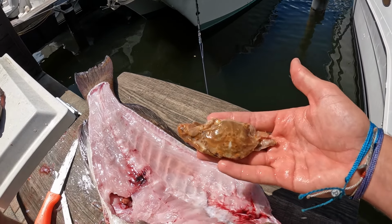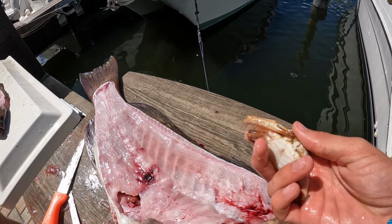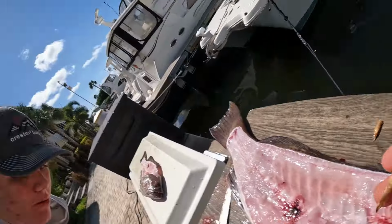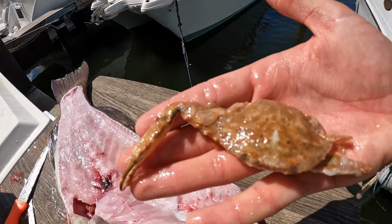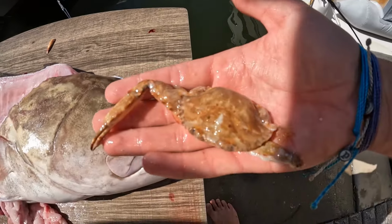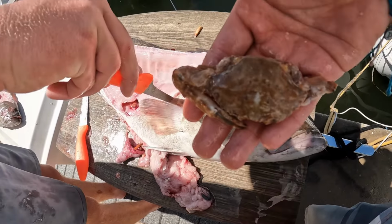That's a pass crab. Or no? Is that a baby blue crab? Can't tell. No, that's a pass crab, I think. Yeah, there's more. Is he missing a nipper? Look at that pass crab that guy's been eating. Filled his stomach up too. This guy just went, shloop. He ate that pass crab.